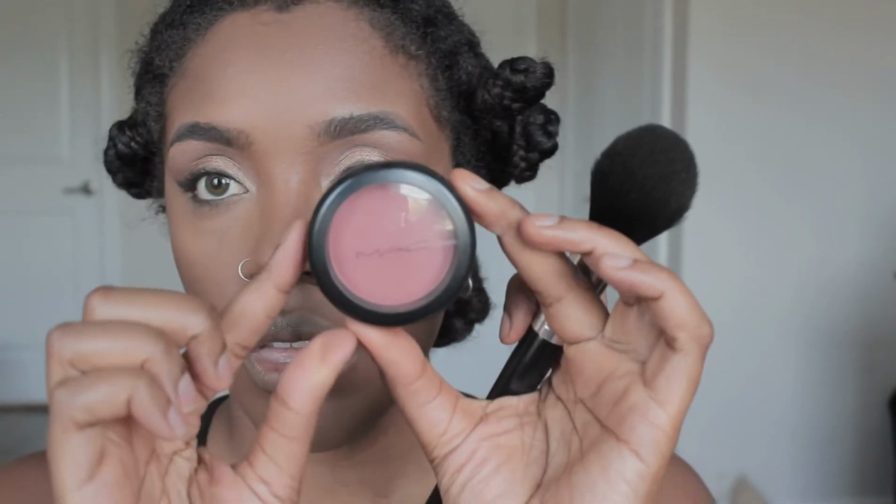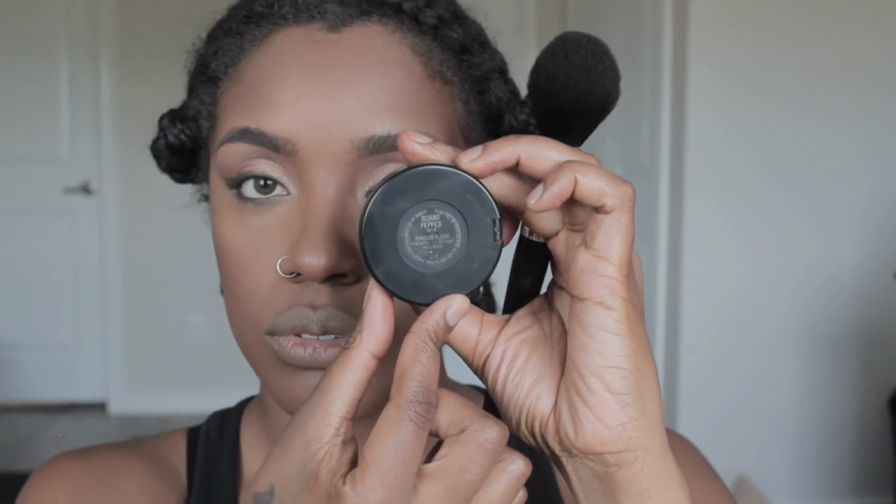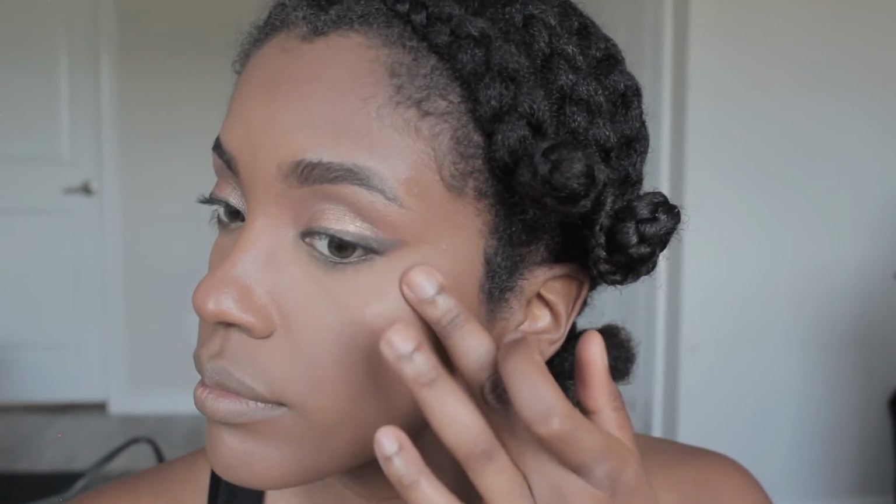And then we're moving on to the MAC Powder Blush in Burnt Pepper. I just love this color on deeper skin tones. I use it all the time. It is my favorite.